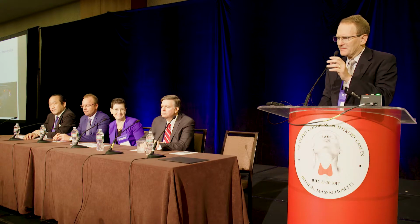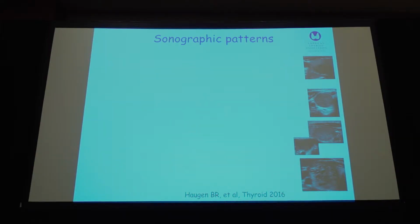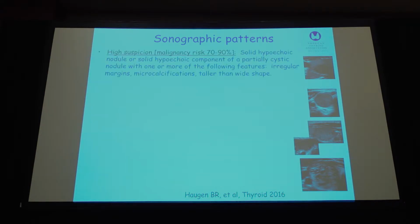So we talk about these pictures and sonographic patterns, and one thing I wanted to bring forward is what came out in the American Thyroid Association guidelines with sonographic patterns, rather than just looking at individual features, but trying to make patterns.